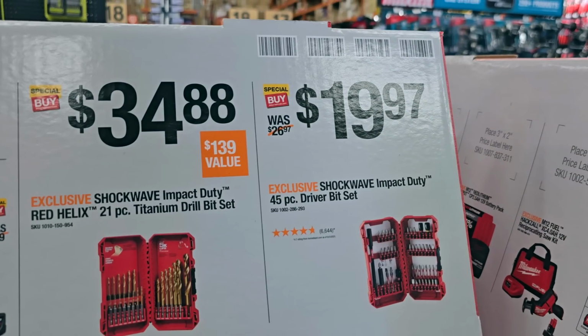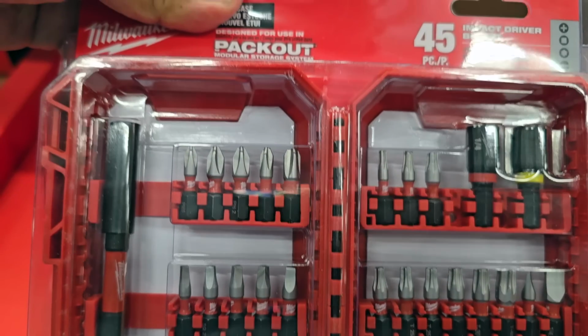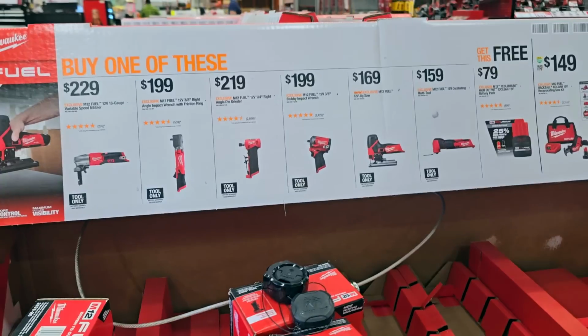Not too bad. $19.97 for the Shockwave 45-piece bit set. Not bad. I really like that extension on the left. That thing's massive. Looks like a 10-inch or 8-inch extension. Definitely check that one out. That's a good one. It's rare to find that.